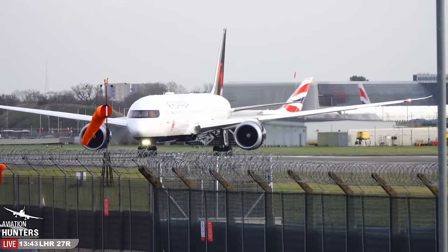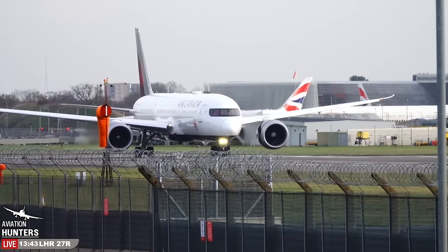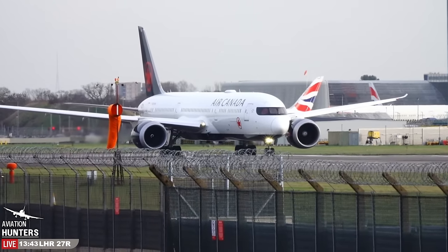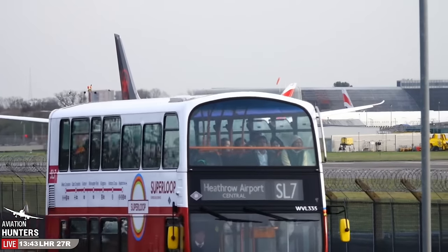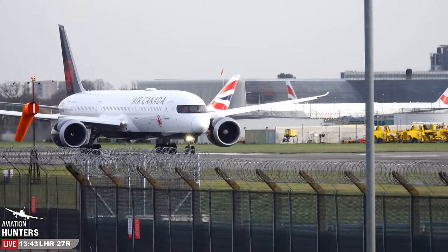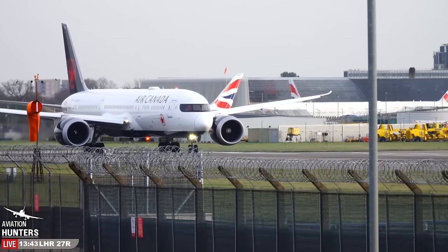A four-year-old 787, registered in February 2019, scheduled to depart at 1:25. It's currently 1:43, and it is scheduled to arrive at Montreal at 3:45 p.m. Covering 5,231 kilometers is this route.